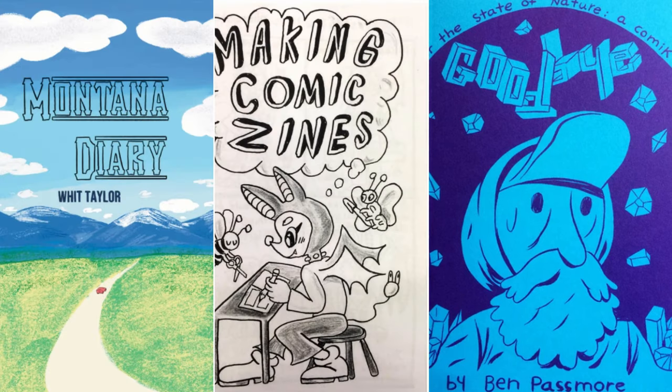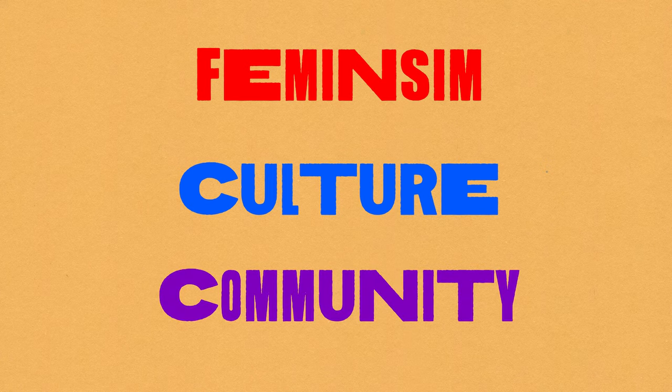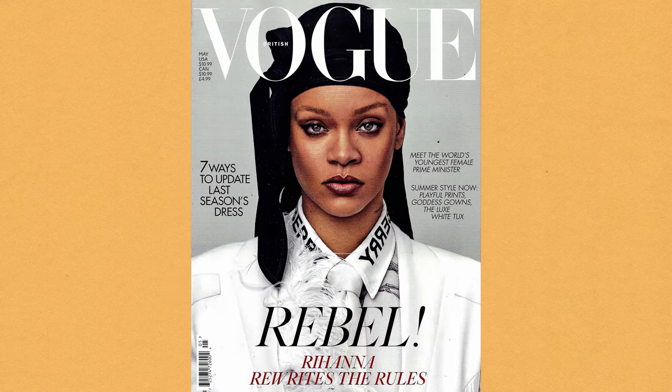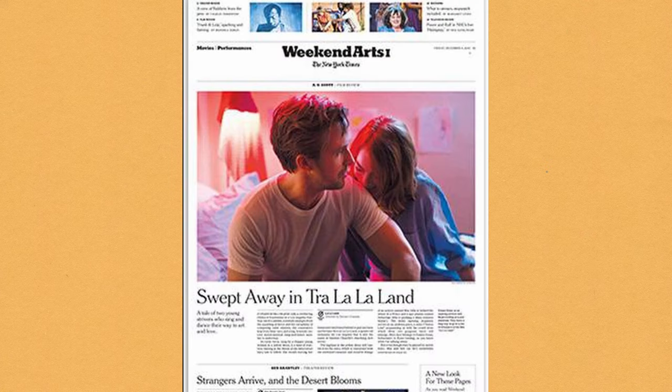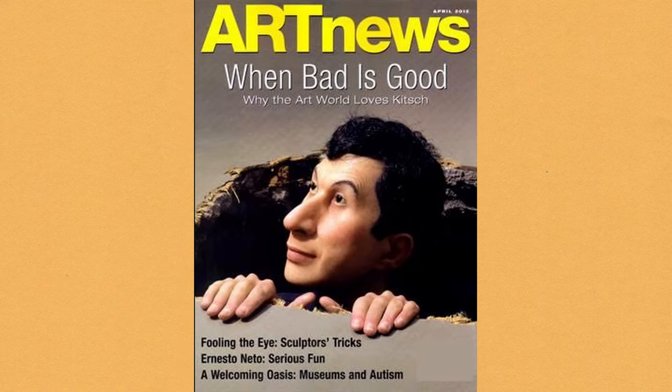So zines allow other people's voices to be heard, not just punk or just sci-fi. It is expanded into many different realms. It's sometimes used to explore themes of feminism, culture, community, knowledge that are not readily available or seen in traditional publication, which I feel is very important when you're looking at non-traditional forms of media that people are used to seeing.